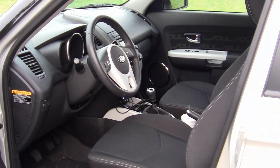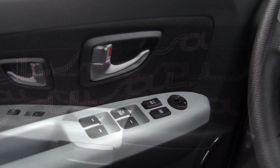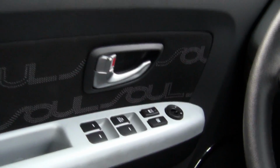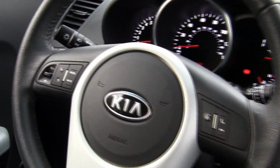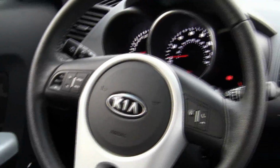Inside, the interior has basically stayed the same. There are some more exciting colors available, including houndstooth on the high-end Soul. The Soul insignia is definitely well represented in the interior. You get power windows and door locks plus keyless entry, and controls on your steering wheel for Bluetooth, and also some radio functions.